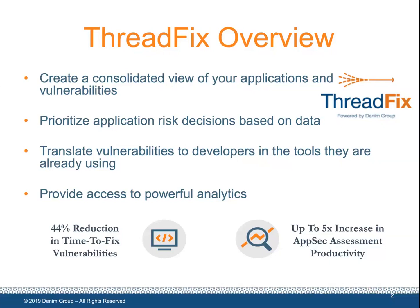But also by doing all of this in one central location, ThreadFix provides access to powerful analytics and metrics. This allows you to take a much more quantitative view of your vulnerability management program and puts you in a situation where you can run experiments, where you can see how different things work, how you can evaluate different technologies that you have in place, and use that data-driven knowledge to drive more maturity.